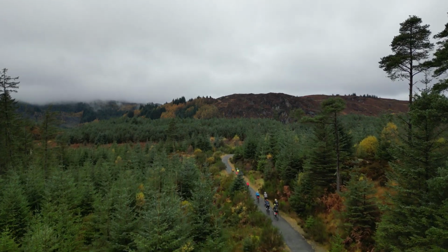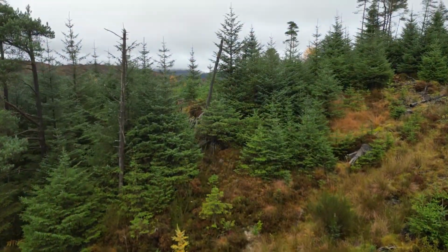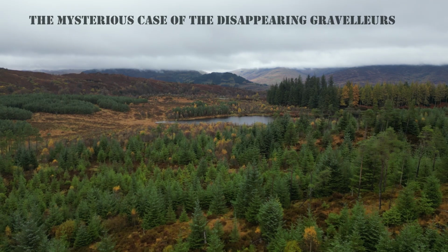On the last day of British summertime, we met up in Aberfoyle for one of our regular gravel rides. We had 12 gravellers turn up with a mix of some well-kent faces and 4 group virgins.